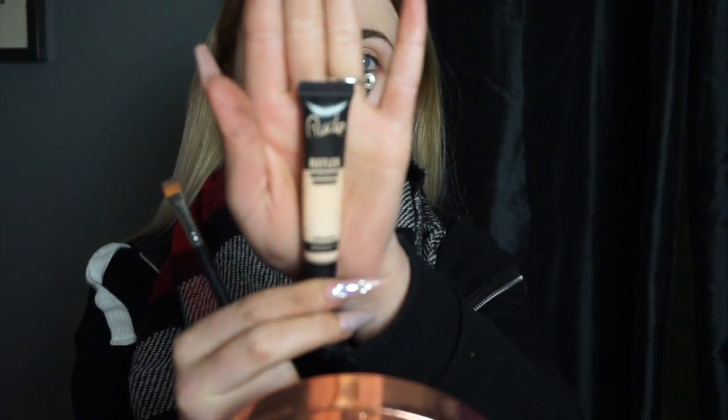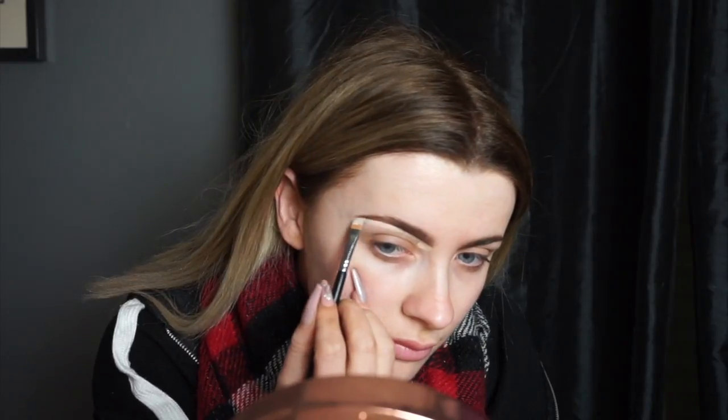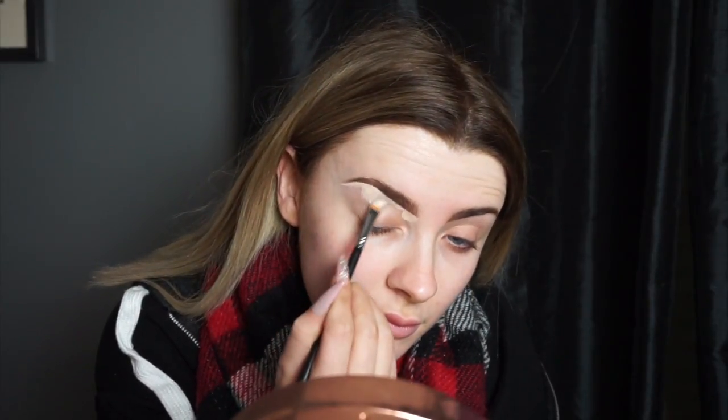So what I'm doing is I'm going in with the Rude Reflex Concealer, and I'm taking that on my squared concealer brush from the Kira Daily Desire Duo collection. I'm just carving my brows out using this concealer. I'm not going to use this as my eyeshadow base today because I have been really loving the Helen E eyeshadow base. It's absolutely amazing.